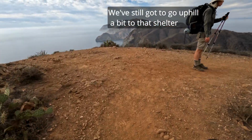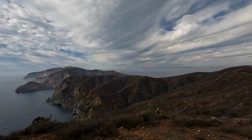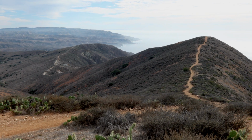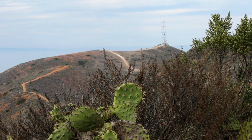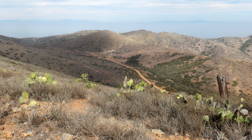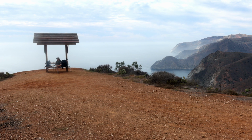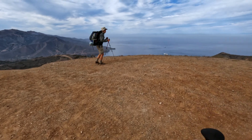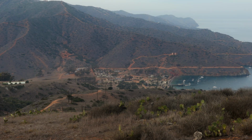We still gotta go uphill though, that's a little shelter. But not like that. Oh, yeah, look at that view. No more beer, where'd the beer go? Well, what can you see, Jonathan? Wow! All right.